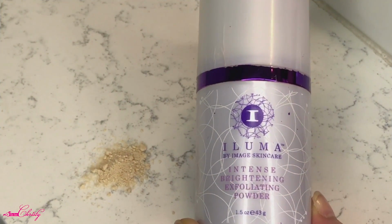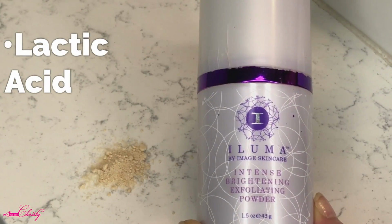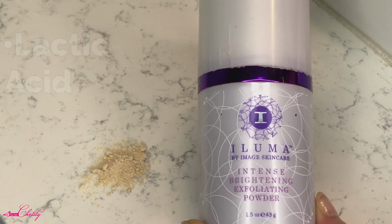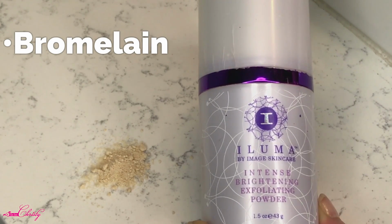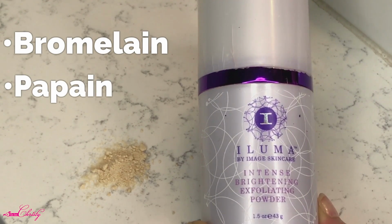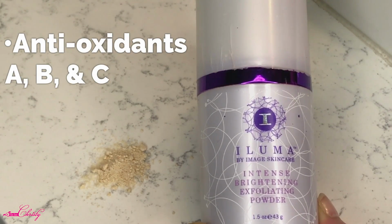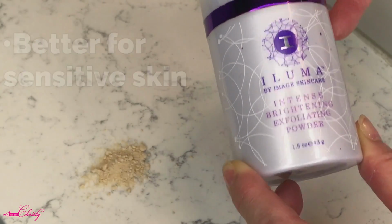So this is a good example of a powder exfoliant, which is actually a combination. This actually has lactic acid, so a very mild AHA, along with enzymes. So it has bromelain, which is the enzyme from pineapple. It also has papain, which is the papaya enzyme. It has antioxidants A, B, C, and lycopene, better for sensitive skin, so it's a powder.